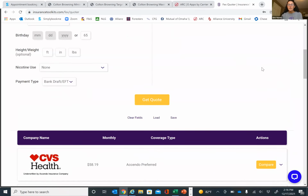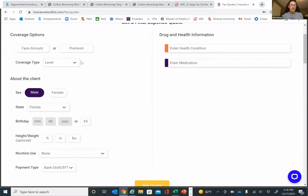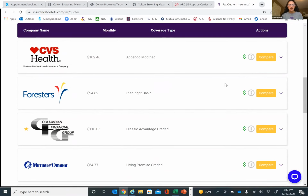Now let's go up, and like most clients, we've got somebody with some health conditions. Actually, let me show you one more thing first. So let's say that the client is going to be graded. And we know that because we've done the underwriting. So some stuff I want to show you, which is probably going to show up when we run the quote. So now, because we've got graded, you see some additional things that are showing up here.